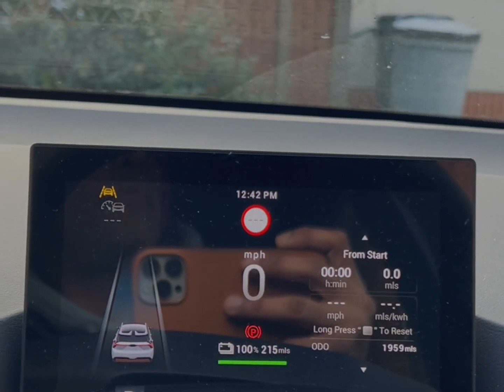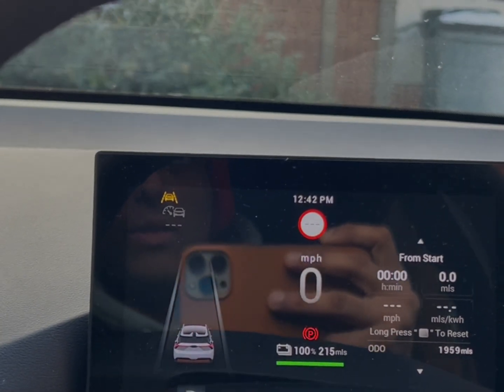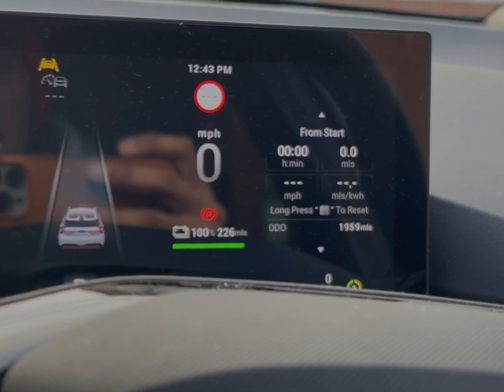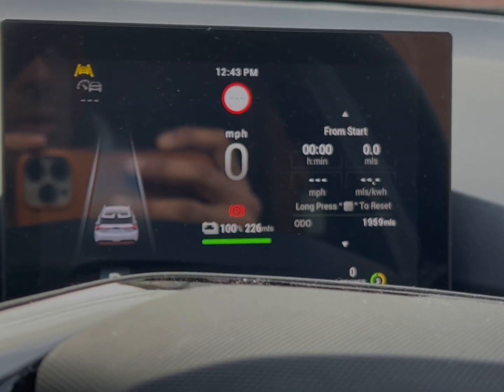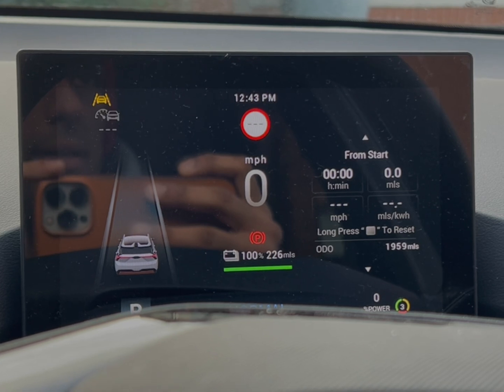To go and come back, I need an average of around 4 miles per kilowatt hour, which is not going to be doable because this time I'm carrying 3 passengers alongside me as well. So 226 now. Heater was on, of course, that just took a chunk of miles away. Still 226 miles, that is the guesstimator.